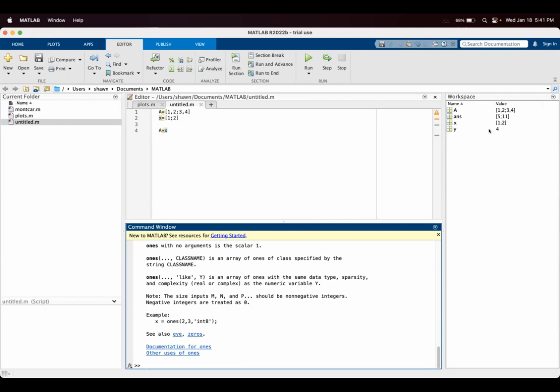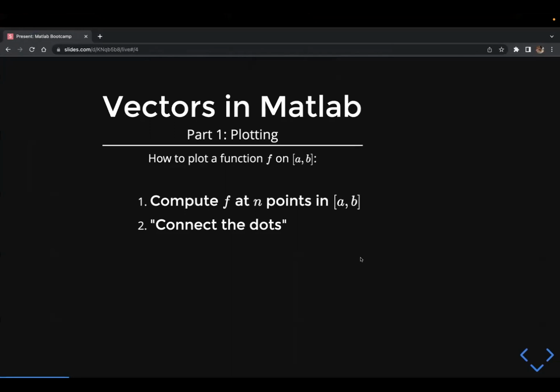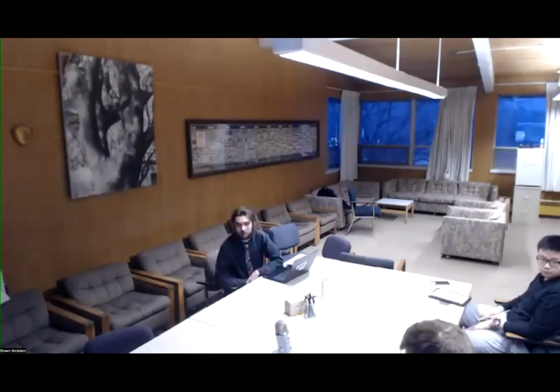So for our main example here, I'm going to be talking about plotting functions quite a lot. So I'd like to draw a little picture here. And then I'd like to share my iPad's screen.